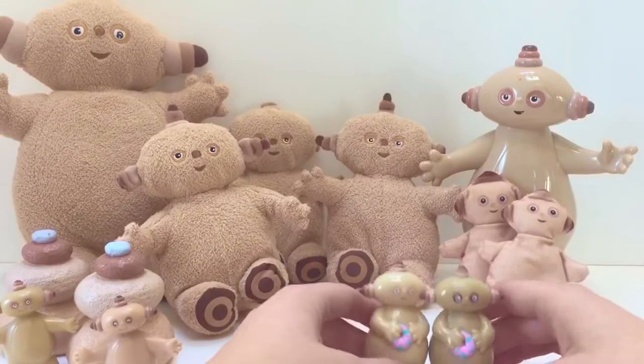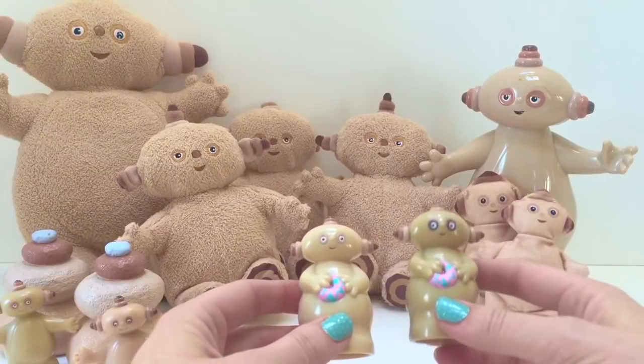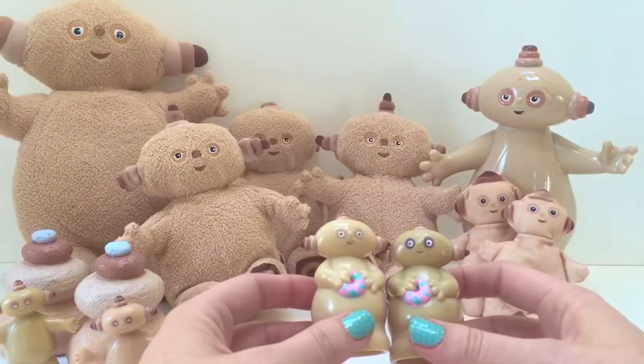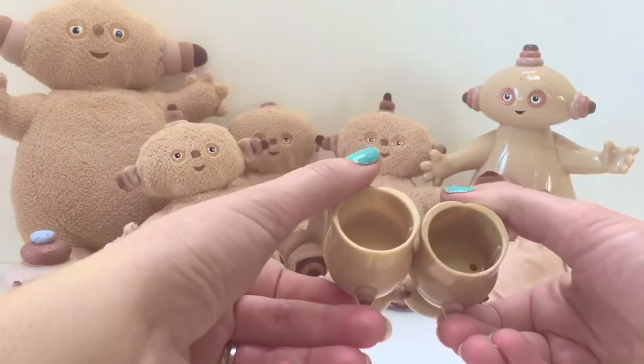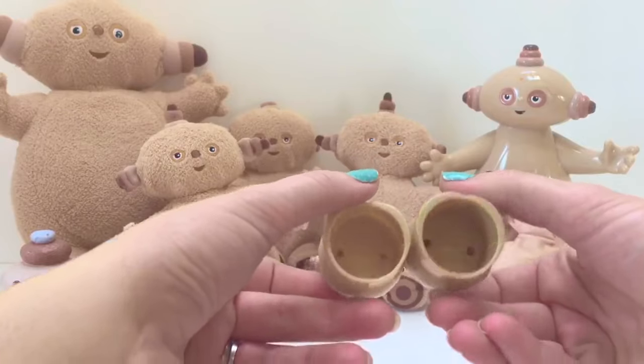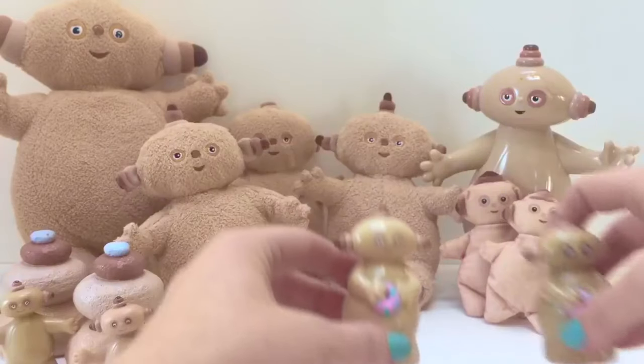These two Makka Pakkas are the same, although one is a little darker in color. They're both carrying little sponges, and they both belong to Mega Blocks. See the bottom? Those holes, they belong on top of a big Mega Block.